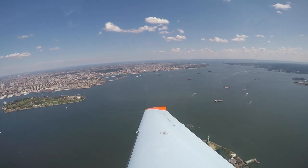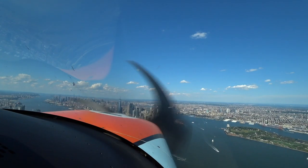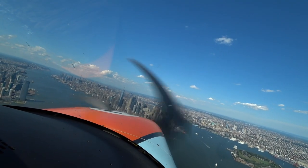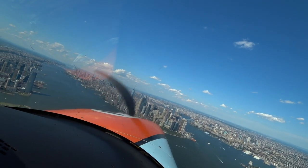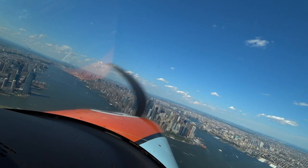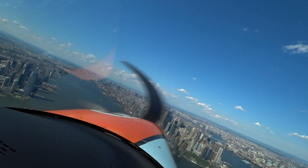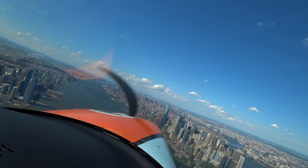Zero Golf Tango's ready to head back up northbound. Zero Golf Tango, northbound's approved, working on the handoff. Traffic, Holland Tunnel, you may see, southbound, altitude indicates 800, type unknown. Northbound approved, we're looking for the traffic, Zero Golf Tango. New York Tower 953, Kearney, requesting a route with a handoff to LaGuardia, please.